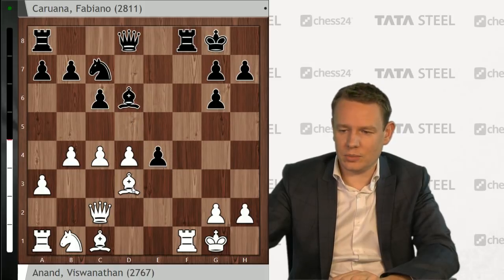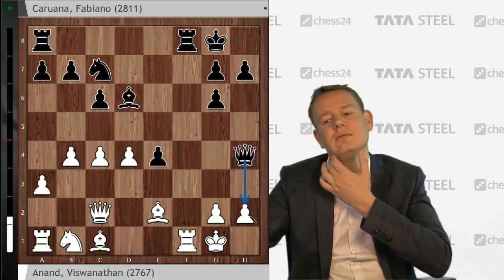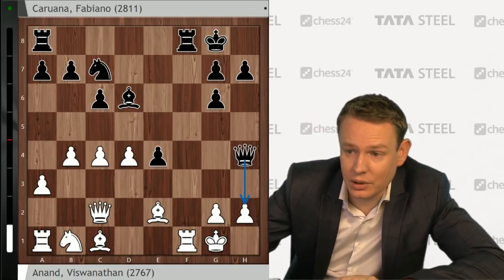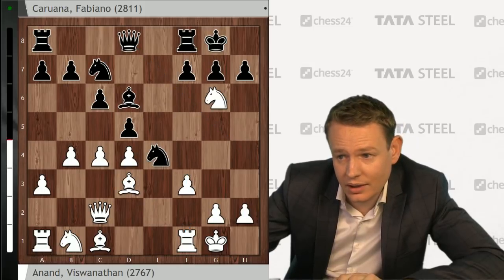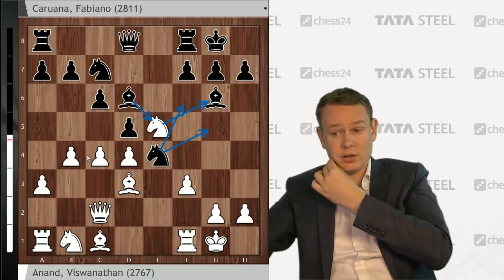What else could we do? Bishop e2 looks like a move, but then queen h4 once again develops a nasty initiative. Black is in the driver's seat. So the tactics do work, and of course Vichy figures all that out, or knows all that.